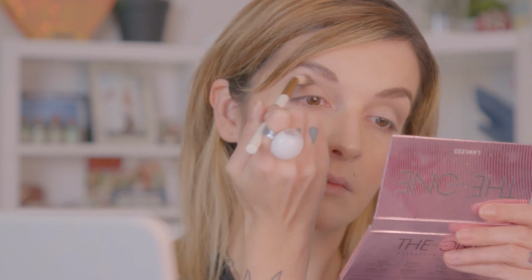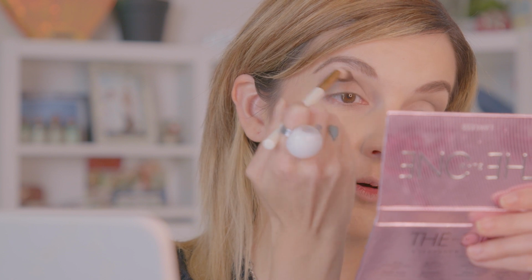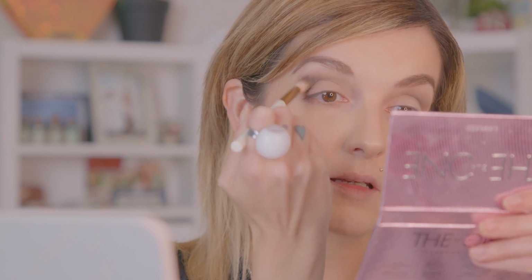But they blend out so beautiful. You'll see very stunning shades. So here we go. I mean, this is just blending so well. I mean, I could go on and build this up and up.